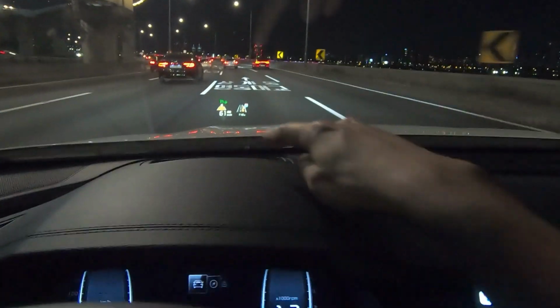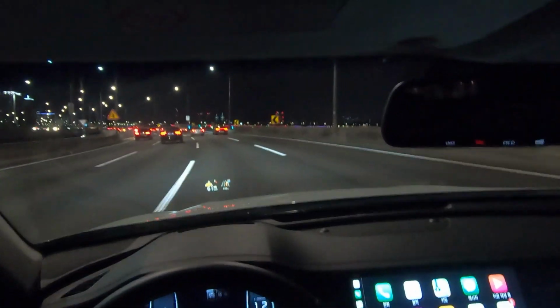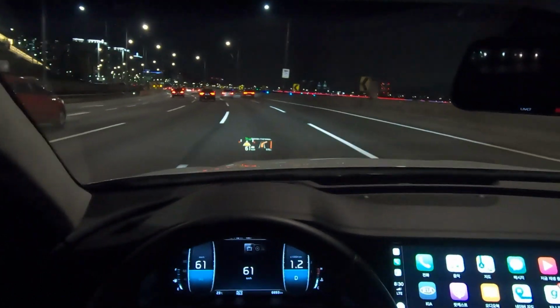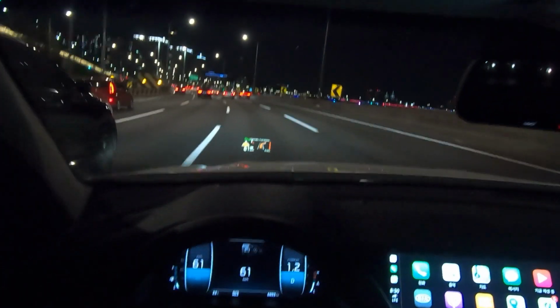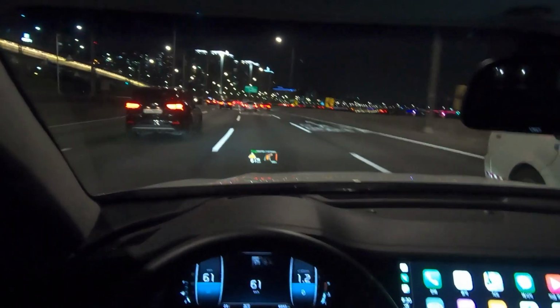See, do you see? It's all the information that it's putting out. It's crazy. It's got the navigation, adaptive cruise control, blind spot monitoring. It feels like I'm flying an airplane here. But very, very nice.